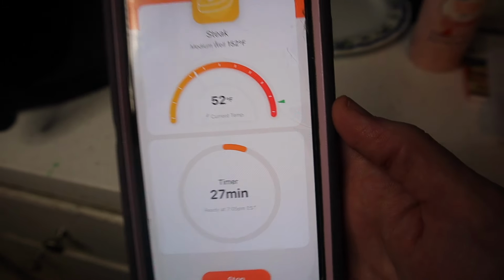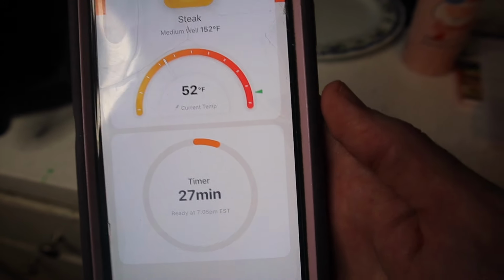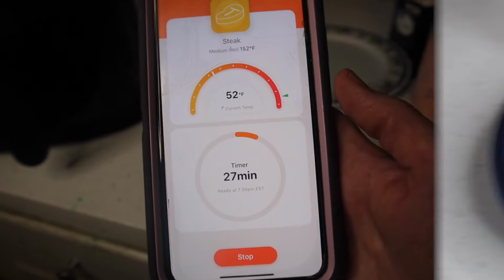I don't know what it is with me and steak, but I can't cook it right. So this is going to be so awesome for me. So yeah, meet you back here when it's ready.